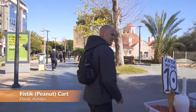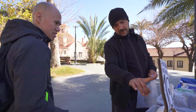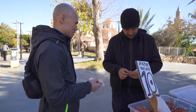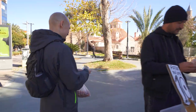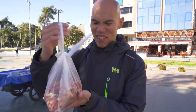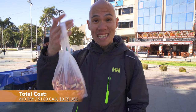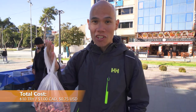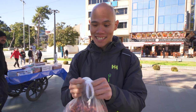Peanuts. Merhaba. Ne kadar? Yarım kilo 10. Let's get one. We got some peanuts from the peanut cart man, and it feels like it's about half a kilo. So it's a lot of peanuts for 10 Turkish lira, which is less than a dollar Canadian or a dollar US. Good deal for all these peanuts.